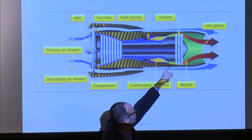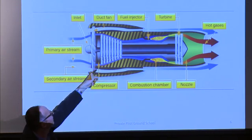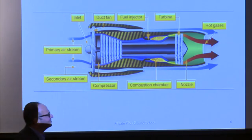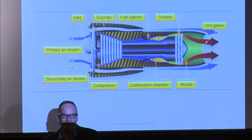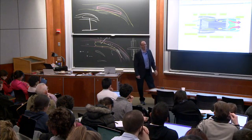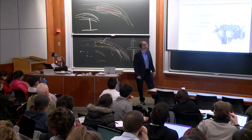Here's where the compressed air gets burned and drives these power turbines that drive the compressor and the fan in front. So it seems like a really simple design, but there's a tremendous amount of engineering in the blades, and if anything is fabricated just slightly wrong, the whole thing comes apart and explodes. So that's one reason I think they're in the $1 million range for a typical business jet engine.